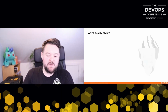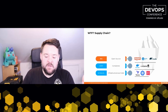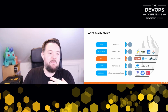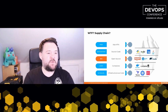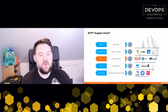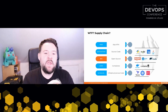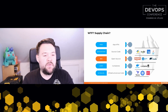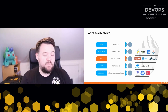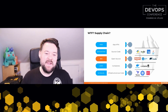So let's start with a bit of context. Why supply chain? I'm sure all of you will have seen some kind of diagram like this, the idea that we have this entire stack of things we need to build out our infrastructure. We have the infrastructure as code we're building to create the VMs and the containers. We have the container builds themselves. We have all these open source libraries as dependencies of our applications, because you want to write a simple hello world application, and so you go npm install colors, and npm installs a billion packages from the internet to make that simple application work.